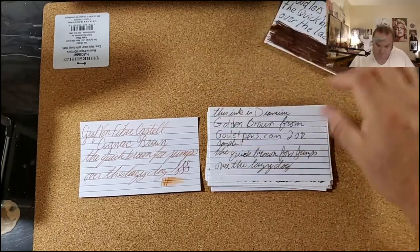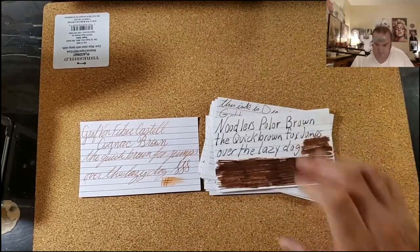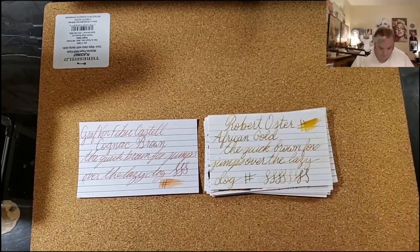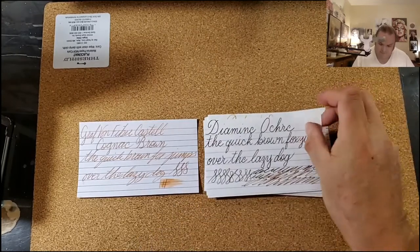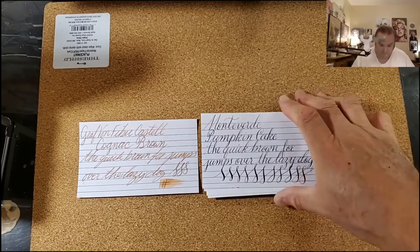Wait, why do I have two of these? Oh, because they look totally different. Okay, I don't know why. Noodler's Polar Brown, Robert Oster African Gold, Diamine Raw Sienna, Diamine Ochre, and Monteverde Pumpkin Cake.